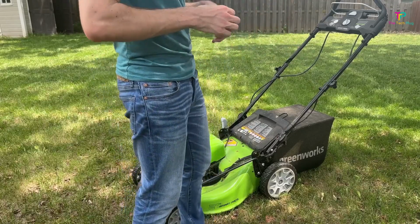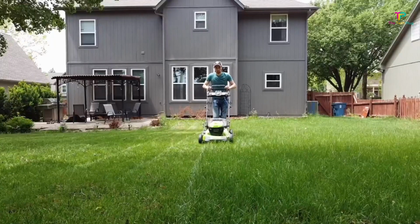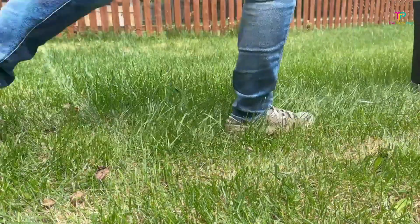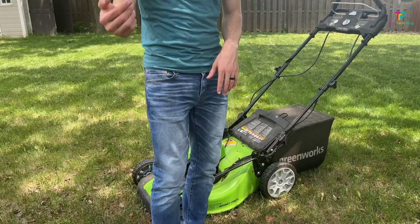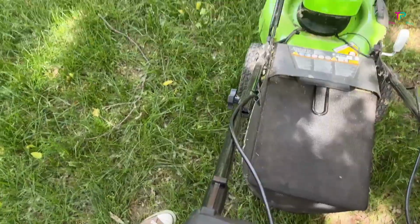Next up, let's talk about the cutting performance. The Greenworks 40V 21 lawn mower delivers a clean and precise cut, leaving your lawn looking immaculate. No more uneven patches or missed spots with this bad boy. One downside that some users have mentioned is that the mower feels a bit bulky. It weighs around 60 pounds, which is a bit heavier compared to other mowers out there. However, don't let that discourage you just yet.